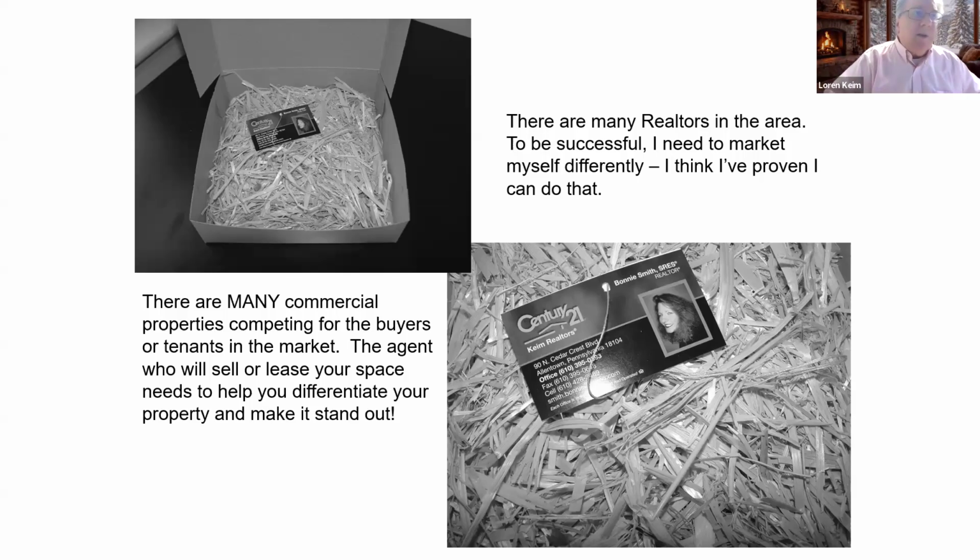To be successful in selling real estate, I need to market myself differently and I need to stand out from everybody else in the market. I think I've just proven I can do that, and I'd like to do that for your home as well. Something along those lines. A real short card, and that was very effective as well.